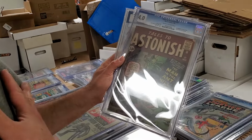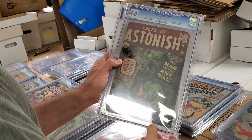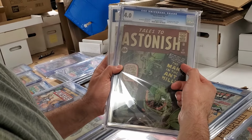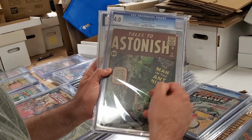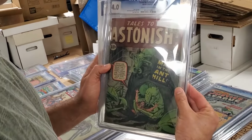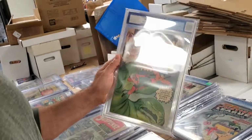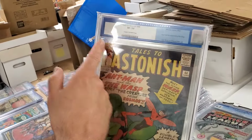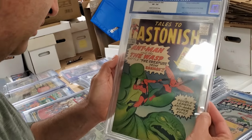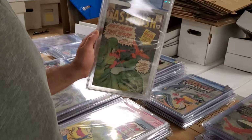This is one of my all-time favorite books. Always has been ever since I was a teenager. First Henry Pym, a precursor to, of course, the Ant-Man, the Man in the Anthill. Tales to Astonish 27, 4.0. That's awesome. First appearance of the Ant-Man, Henry Pym, not in costume. Yeah. And then, of course, we have an old CGC label. Don't know if this is upgradable. It's possible. First Wasp, 7.5. Classic book.